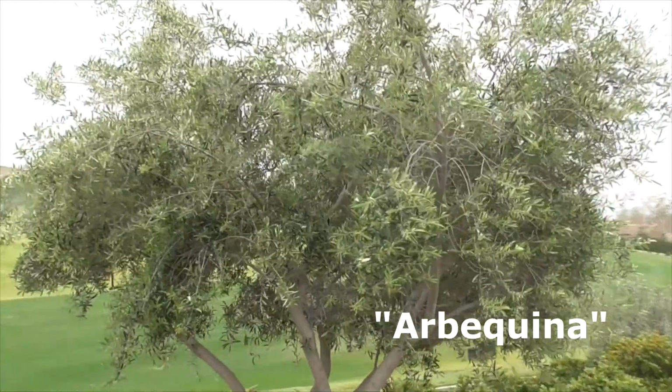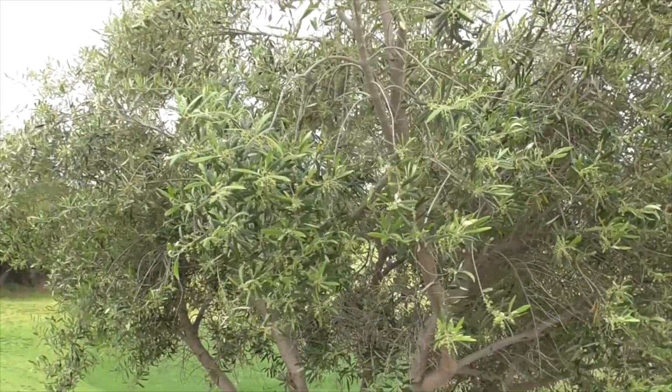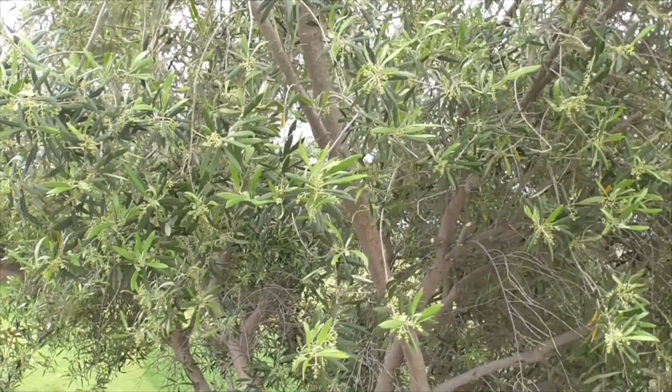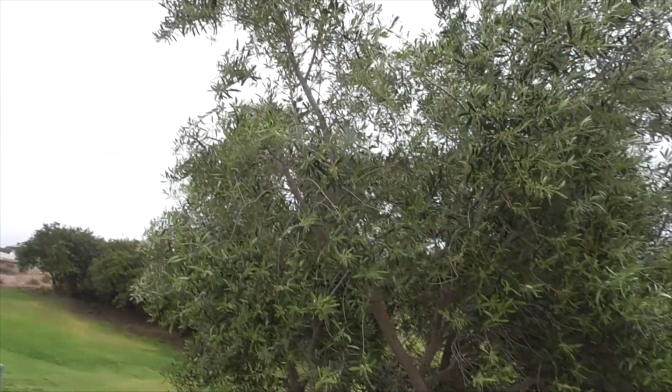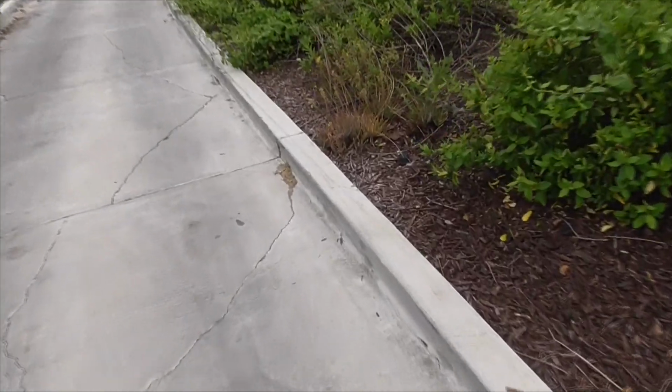And the olives are edible. You eat them whole, or you press them into olive oil, but they're super bitter, so you gotta brine them in salt first. They like full sun and well-drained soils. Look at the beautiful little olive tree here. Wow. Hey, down here, look at this guy.